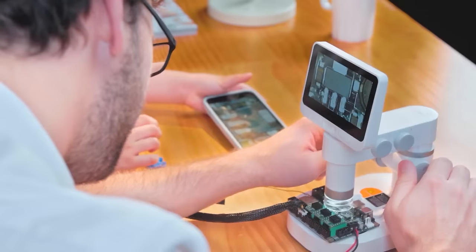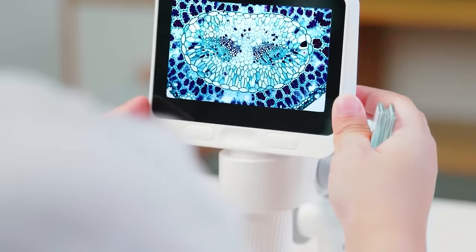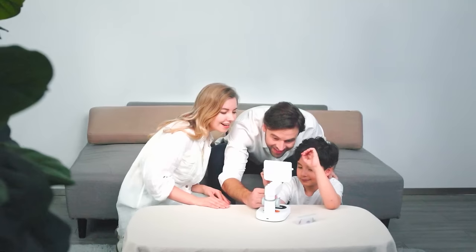Equipped with a high-quality 1080p CMOS sensor, it captures stunning visuals in full HD resolution. The microscope's quick projection function enables instant projection on smartphones or larger displays. All this can be yours for about $200.